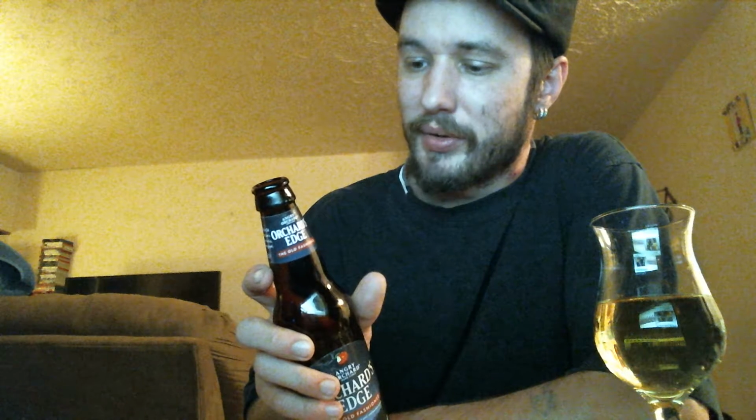Excuse me, I'm gonna read the label. Reminiscent of the old-fashioned cocktail, this cider is aged on dried tart cherries, ish, California-grown navel orange peels, not so much, and charred bourbon barrels. The result is a fruit forward cider with a rich, complex aroma and a smooth bourbon-like finish.